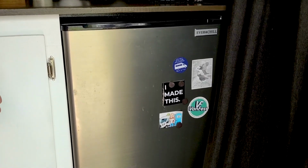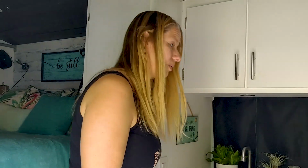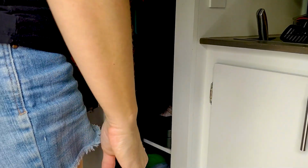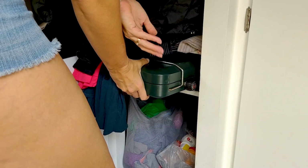The other thing is that we have a 12-volt fridge. We've had that since we've been full-time, and that was a game changer. We used to have a 110 fridge that we used more like a cooler, so having the 12-volt was a game changer. Another thing that we are really glad we have is this Coleman gas camp stove.